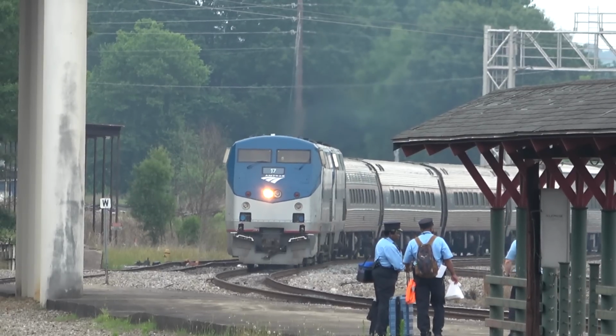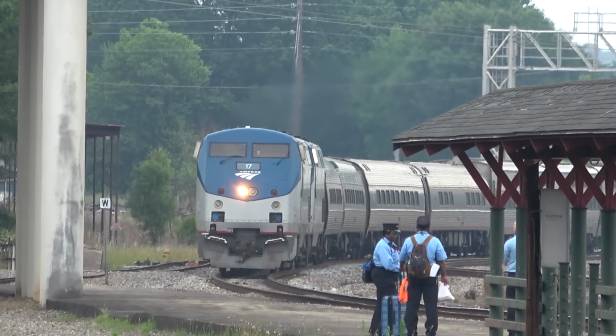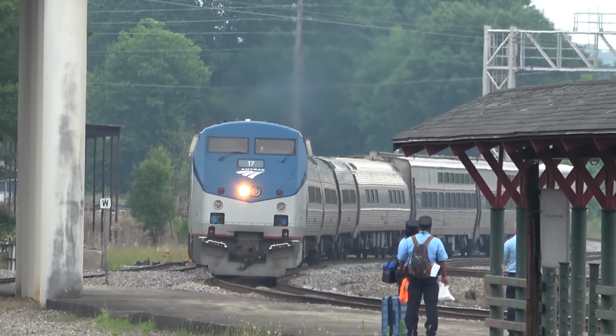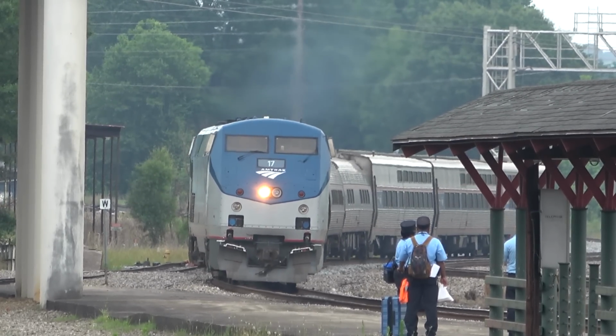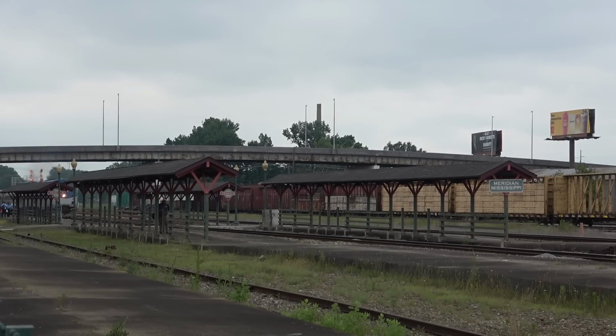Although the P-42 Genesis locomotives have been the showpiece of Amtrak media the last few decades, the following years will find these fading away from the spotlight with the introduction of the Charger locomotives. Since we've never had Amtrak service in our home territory, we always will take the opportunity to document it.